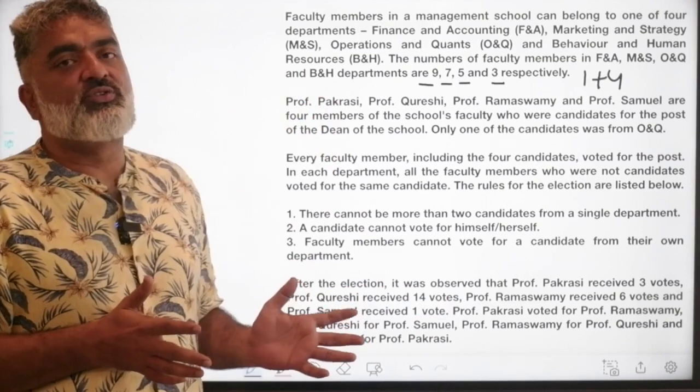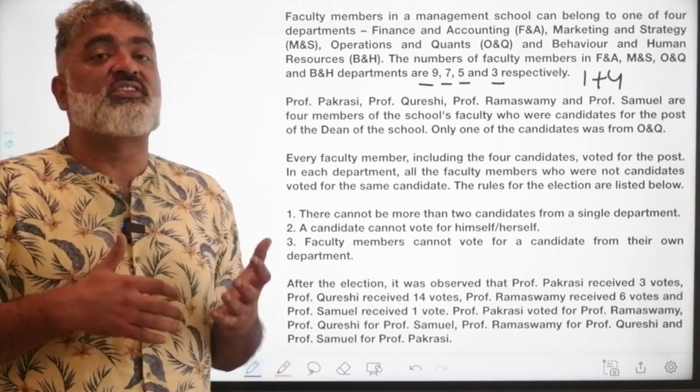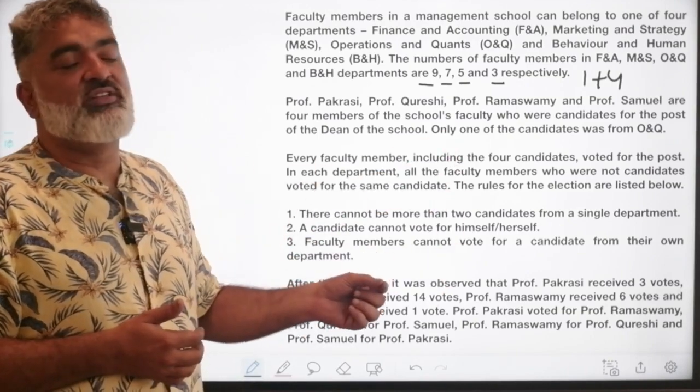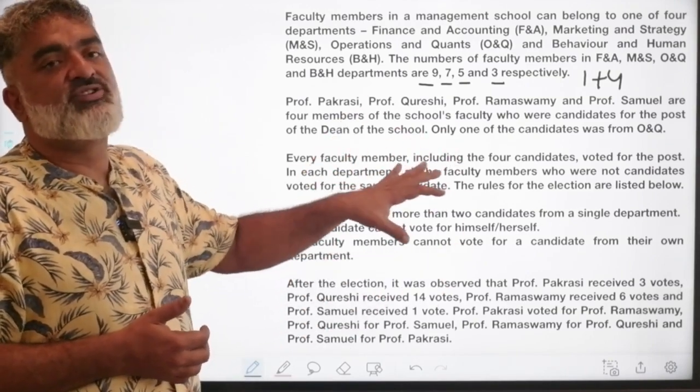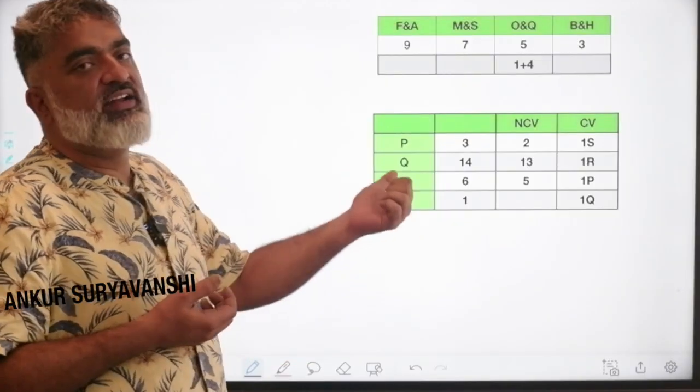So I've read the story. It's a common sense level story, nothing very challenging. It's not that I have to read it twice or thrice. Maybe a couple of rules, just pay extra attention to them, and then eventually just capture the data, right? And this is my data set now.